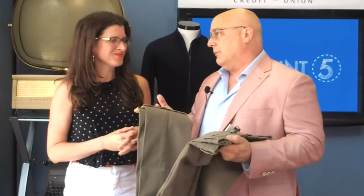We're the only shop in Rhode Island to carry Masons. These are in now. These are going to sell out, because they're on the table and guys are grabbing them already. They've clearly got the Italian little label on them.